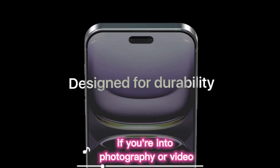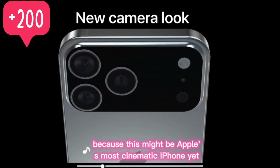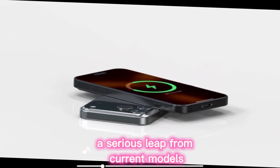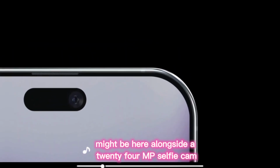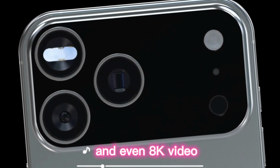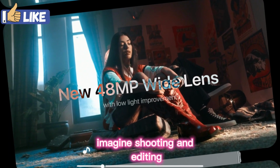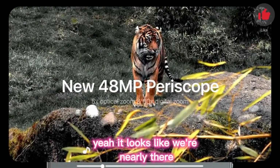If you're into photography or video, get ready, because this might be Apple's most cinematic iPhone yet. Alongside the triple 48MP rear sensors, the phone could finally unlock 8x optical zoom, a serious leap from current models. Dual video capture from front and back cameras might be here, alongside a 24MP selfie cam and even 8K video for creators hungry for premium resolution. Imagine shooting and editing Hollywood-grade footage from your pocket. Yeah, it looks like we're nearly there.